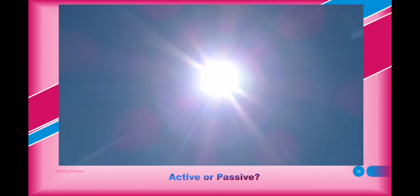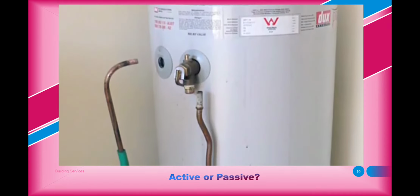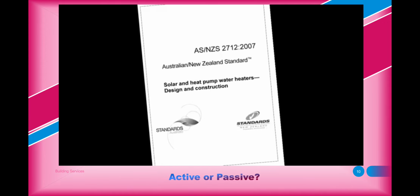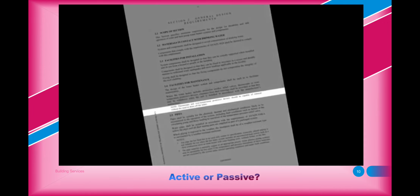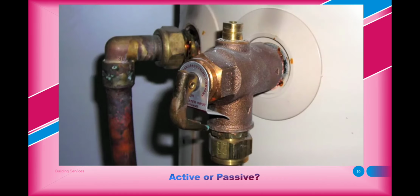In an Australian summer, water in collectors can easily approach boiling point. This can cause excessive pressure buildup and can damage the lining of vitreous enamel. The Australian standards state that solar hot water systems must provide over-temperature protection without draining water, so a temperature pressure relief valve is not enough.